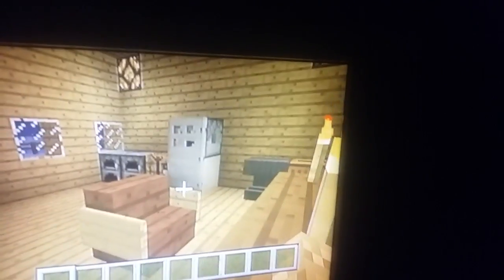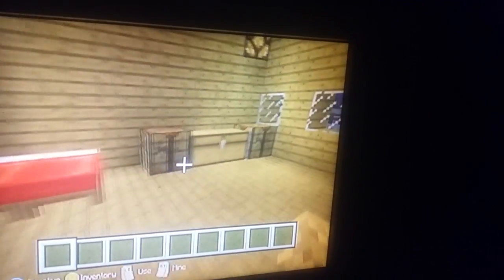Here's a table, here's a kitchen, here's the bedroom. Do we have anything in here? Oh yeah, it's also another treasure chest. Here's some windows, here's a fridge, all that stuff. Lamps. So pretty much, that's all for this video. Yeah, I know it's Mr. Krabs' father, but you know what I mean, still.